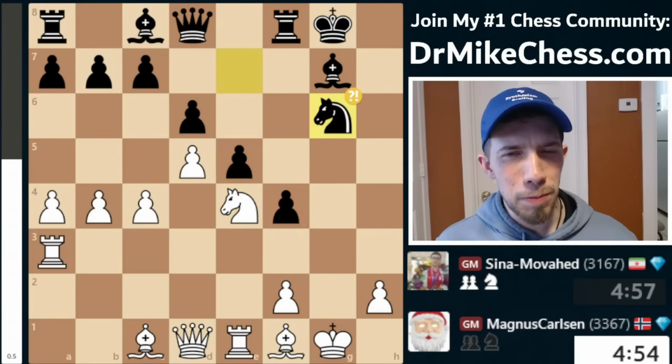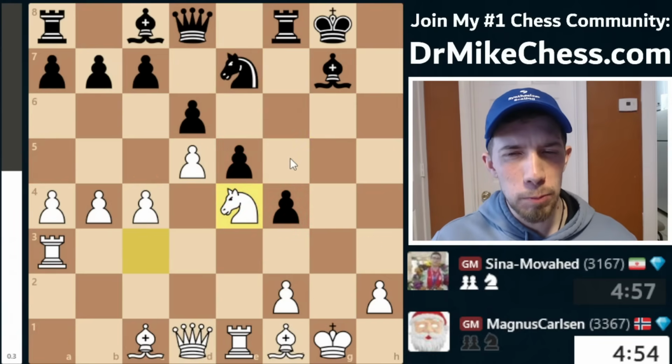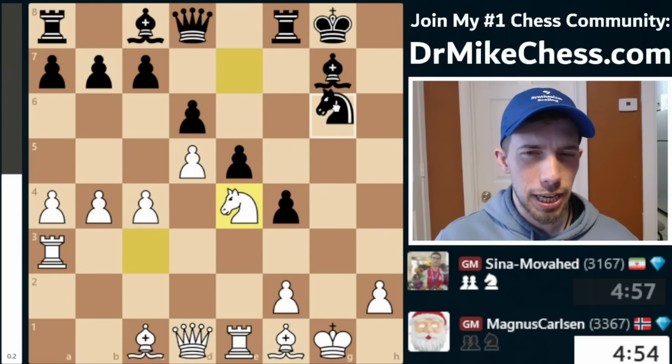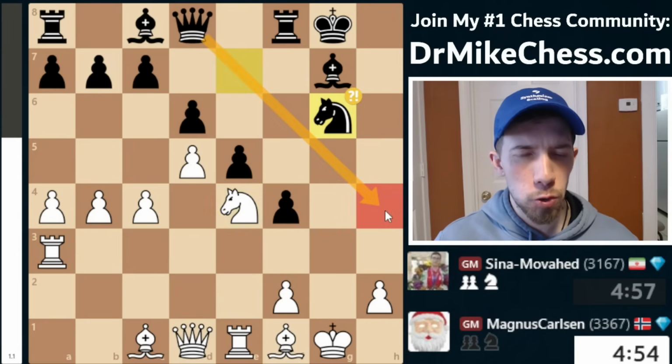The right idea, but maybe a little bit imprecise. Instead, knight to f5 was a little bit better, with the knight eyeing more center squares like d4 and so on. Instead, knight g6 played in the game. The idea being he's trying to open up scope for his queen to fly all the way down, potentially to the h4 square. Also, the knight eyeing h4 as well.